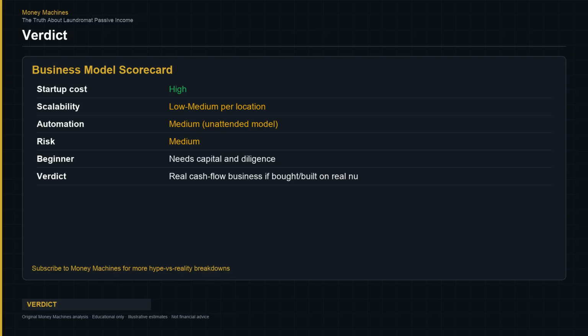Do the spreadsheet for your market. Run a small test before scaling. Laundromats can be a genuine cash flow business with relatively low daily labor once systems are running, but the economics depend heavily on utility rates, machine age, and lease terms that vary enormously by specific location. Before buying an existing store, request the seller's actual utility bills for the past 12 months and machine service records. If a seller won't produce them, treat the listed revenue figures with real skepticism.